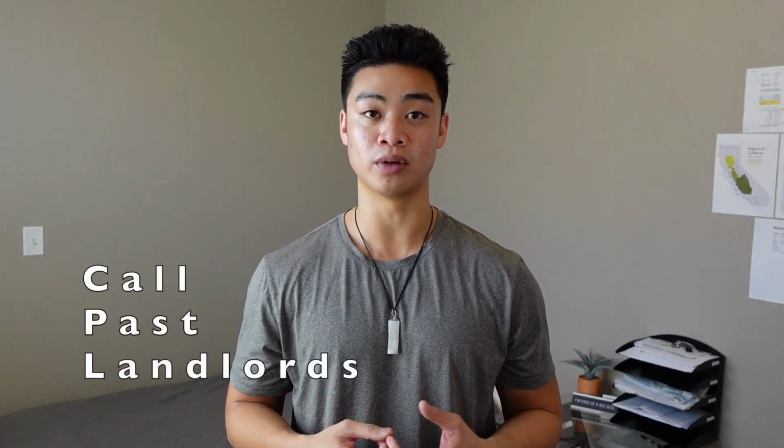Step number 4 is to look at their rental history. You want to find a tenant with great rental history and great landlord references. So you want to ask for their previous addresses and who their landlord was, so that you can call the landlord and verify that they were actually good tenants and that they paid on time, or ask if they had any other issues. So there you have it. Those are the 8 steps to buying your first rental property.